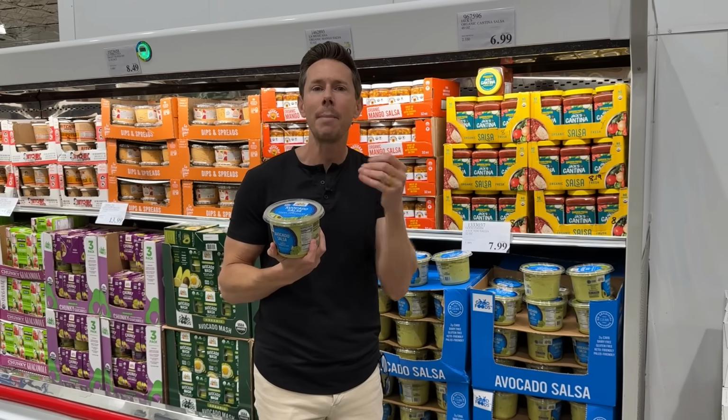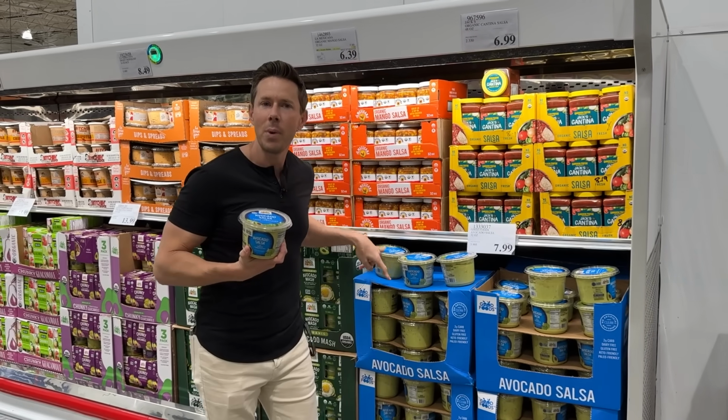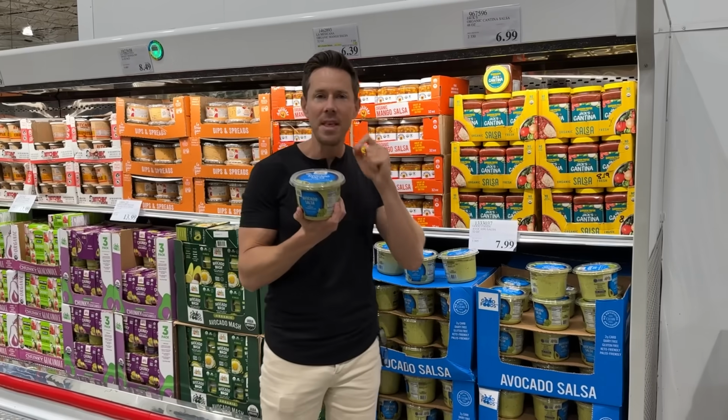They don't put lime extract or harsh acidic flavors in here the same way they make their guac, which I love. This is phenomenal.